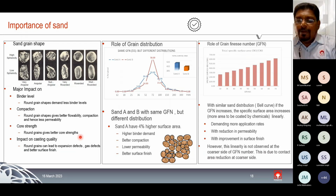Then grain fineness number. As the grain fineness number increases, the total specific surface area also increases. That means the sand becomes finer and finer, and the surface area of the sand grains to be coated by the binder increases linearly. The more you move to the finer side, the more it will demand higher application rates, that means more addition, and it will reduce your permeability, but it will improve your surface finish. So this is again a trade-off where you have to decide whether you get the surface finish from the sand itself, or through the use of a proper refractory coating, and achieve a better permeability and a lower addition level.